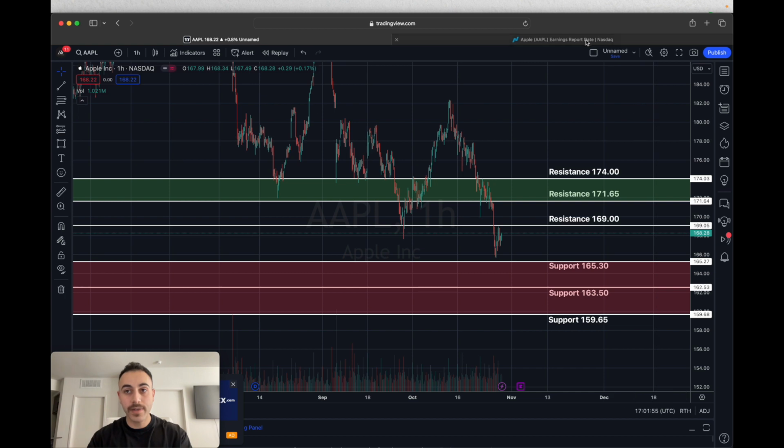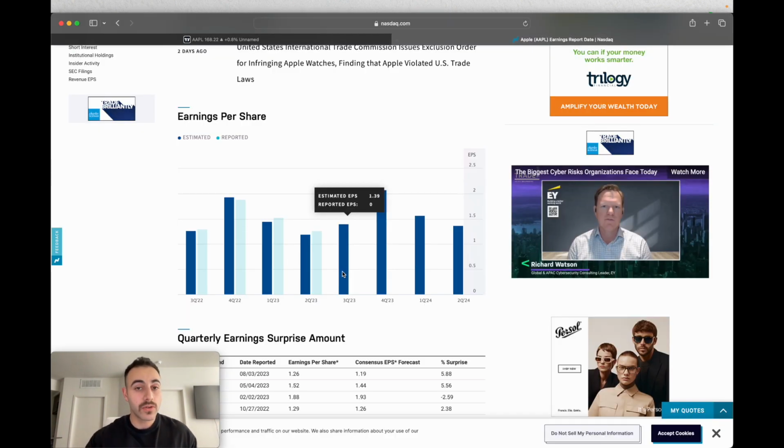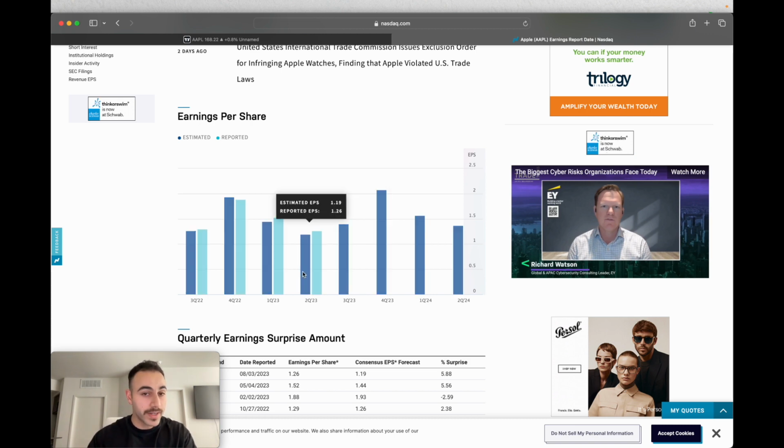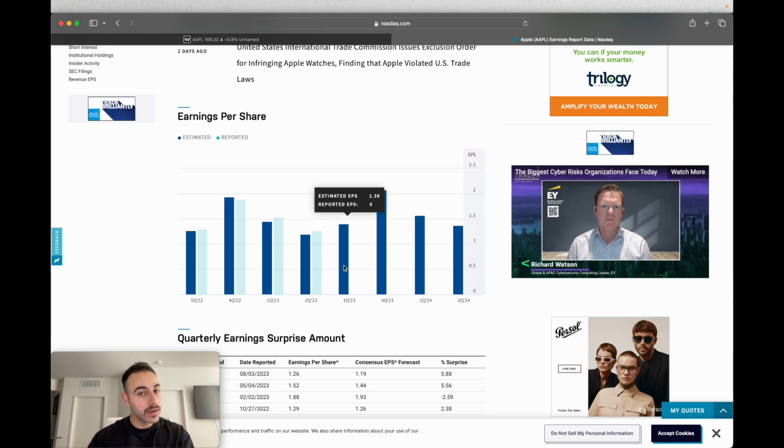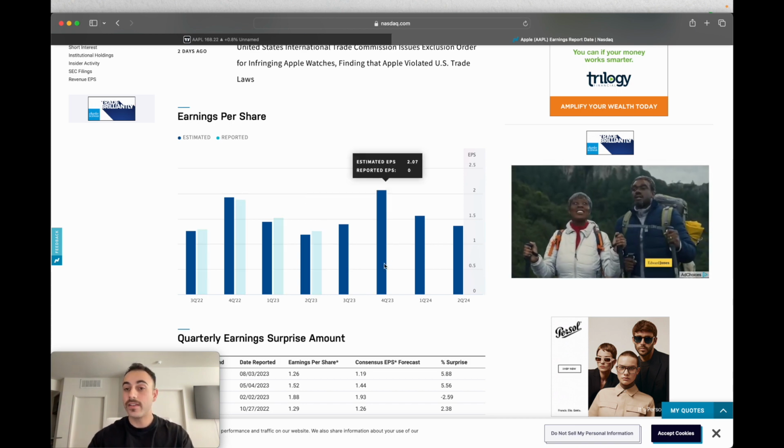Now here are some levels to watch for Apple, but before we get into those levels, let's talk about their earnings expectations. Analysts are more bullish this quarter than last quarter on Apple. You can see that they have an estimated earnings per share of around 139, where last quarter was around 119, and Apple came in at 126. So they are a little bit more bullish, but not too aggressive, not as aggressive as they are in Q4, which is usually the more aggressive target.